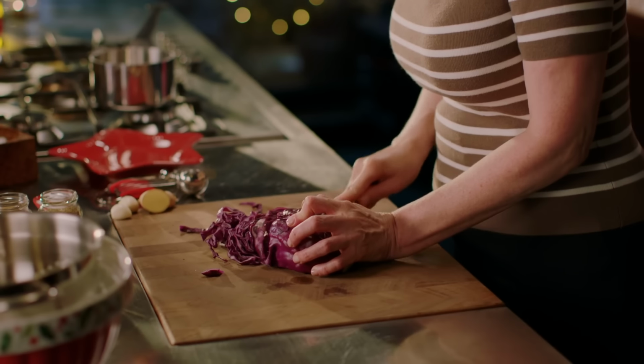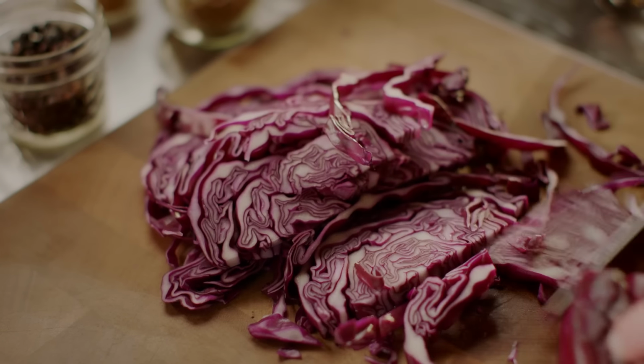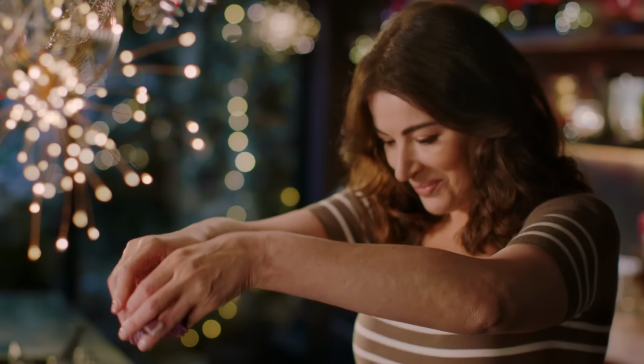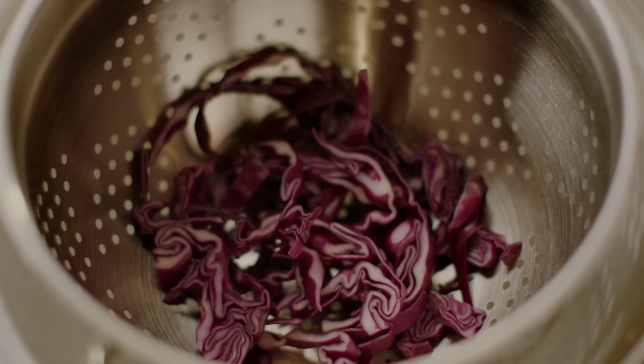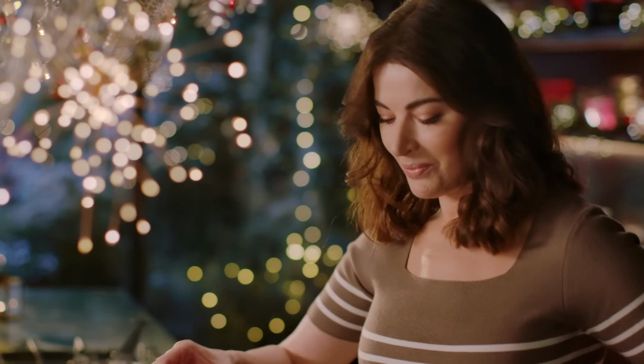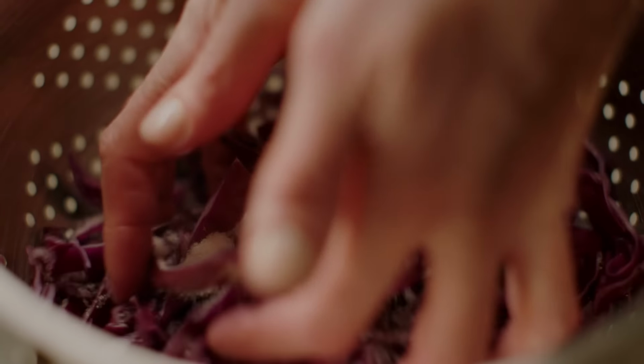I start with the pickled red cabbage since it needs to be done 2 days ahead of time. I finely slice 500 grams of red cabbage. And then I sprinkle over salt. And for this amount of cabbage, I use 35 grams. Then I toss it gently to mix and leave it there for 3 hours.